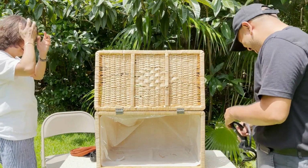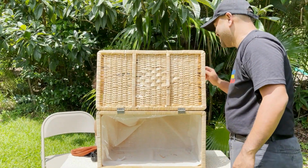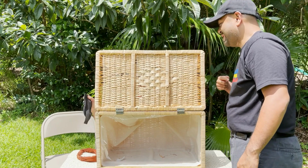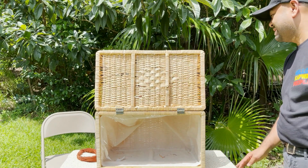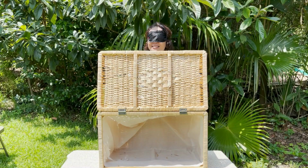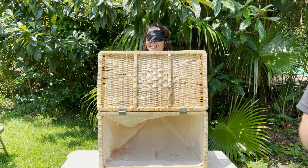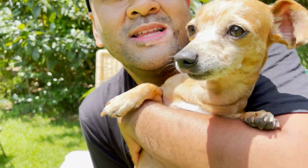Alright, last one. I knew that! Tita's getting on to me. She's getting smart. Alright, cover your ears. Play some music for my last item. It's fresh from the house, from the fridge. It's my baby girl. This is our baby girl, Tala. She is a beautiful dog.